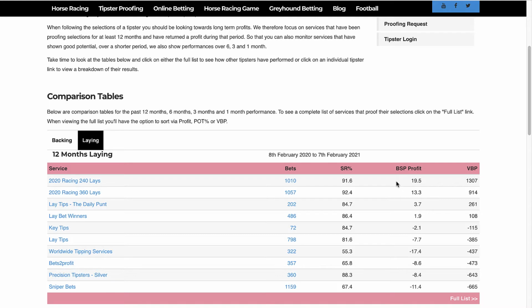So it makes no difference what the odds are. If the horse wins the race, then you lose 1 point. And you can see they've achieved a strike rate of 91.6%. And their 360 lays have achieved a slightly higher strike rate, 92.4%, but slightly lower profits of 13.3 based on Betfair SP. I don't want to look at their lay bet systems today, but I will be recording a video in the future where I take a look at those.